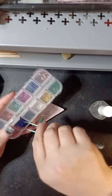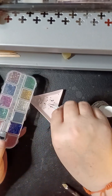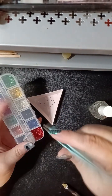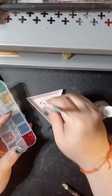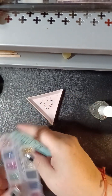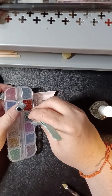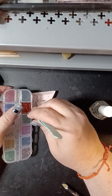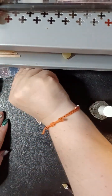Ooh, let's get this in there. It's like a really bold blue, maybe? Orange for sure, and red. I mean, I guess it doesn't matter. We don't know what kind of crazy witch spell bubbles we're gonna make in our cauldron. Okay, I feel like it should be enough. We're about to find out.